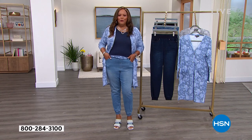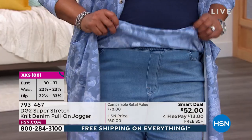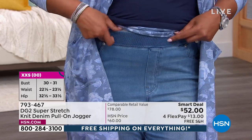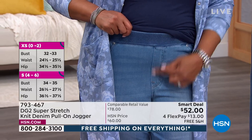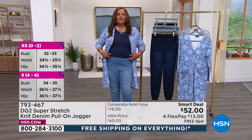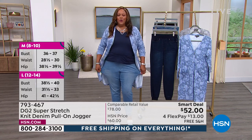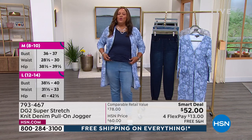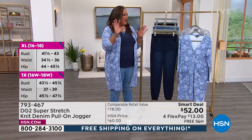And I have on that reversible tank, so you can see that I have it on in navy, but if I wanted to, I can have it on in this print. But I love the waistband on this. Do you see? It gives you that faux fly, like you have a zipper. You have the pockets, but you have so much more comfort because most jeans don't have 10% stretch. They just don't. And so get these home if you want the look of denim, but you want the comfort of a jogger. I think they're absolutely fabulous.